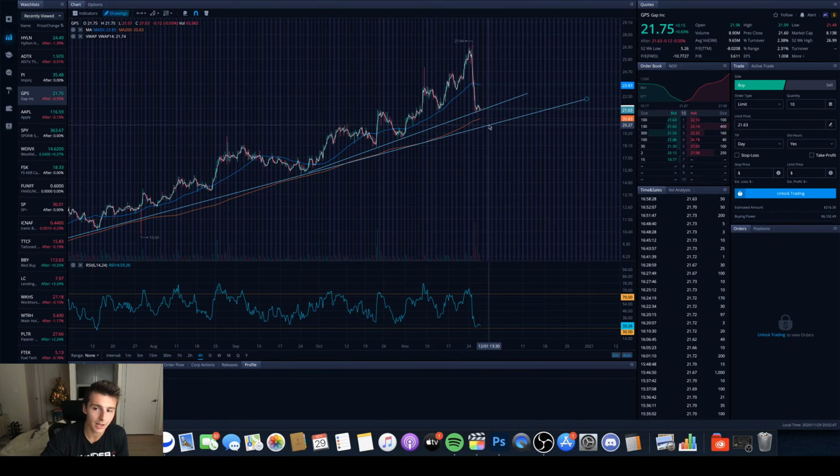So if it does come down, it could come down towards 20. So you risk like $1.50 down, but it's sitting at this other trend line. We have points from back in September, like 4 points on this trend line. So it's looking solid. It could be a nice bounce play off of this trend line. If not, it may come down and bounce off this one. So that's my take on GPS, on Gap right now, personally.